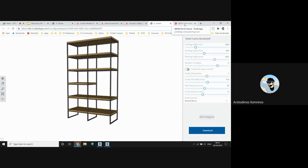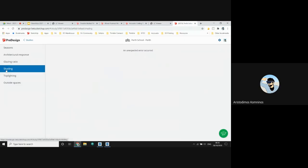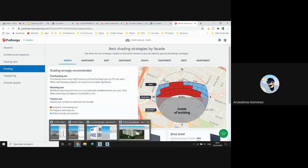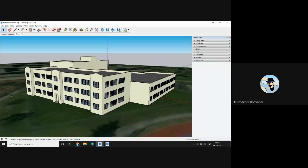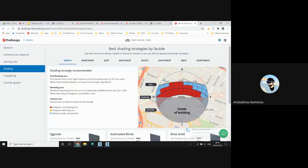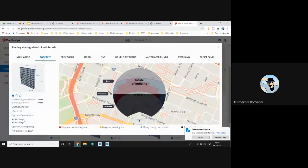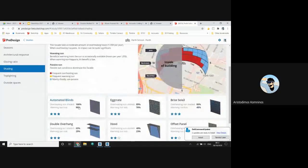And last but not least, this is possibly my favorite, is connecting pre-design that Andrew just showed you with live components. I have to reload that. So assume you're designing a school again, this time in Perth in Australia, and you have already set up your model right here, but you want to optimize the openings, the shading for the openings for two of those elevations. So you can go to pre-design, make the analysis, and go to the south elevation, for example, and pre-design suggests no shading or accurate. And if you click on accurate, it will also give you the dimension of the depth. And for the east elevation, it's automated blinds.